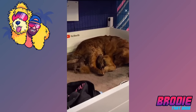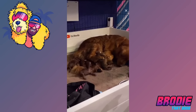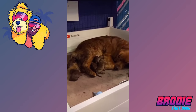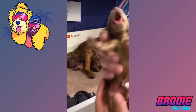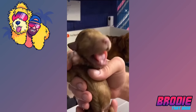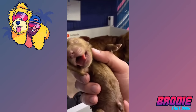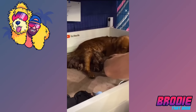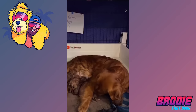I used the baby dropper to get all the fluid. She had a lot of fluid inside her lungs. Okay, the girls are the loudest. I'm sorry, guys. They just are. This is the one, guys, that I thought wasn't going to make it. And now look at her. Brody's in my room.